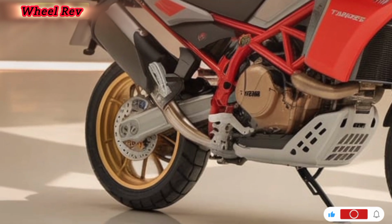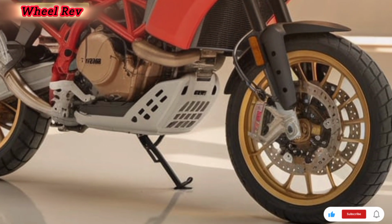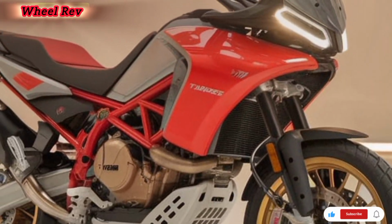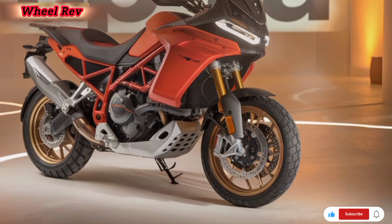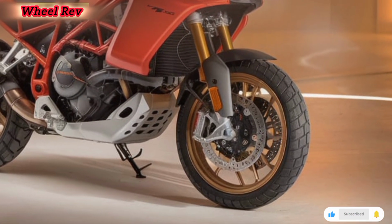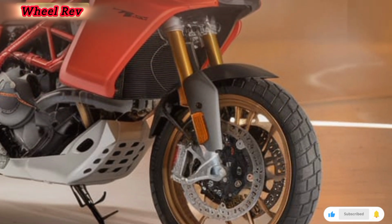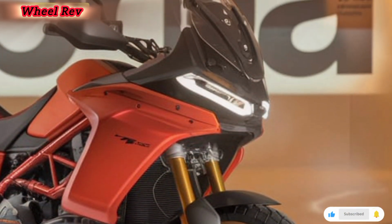appreciate. Now let's pause and take a moment to appreciate the design, because this thing looks stunning. The Tuareg 660 wears its adventure intentions proudly, with a tall rally-style stance, sleek fairings, and a distinctive LED headlamp setup flanked by integrated DRLs. The bodywork is minimal but purposeful, designed to protect key components and shed mud easily.